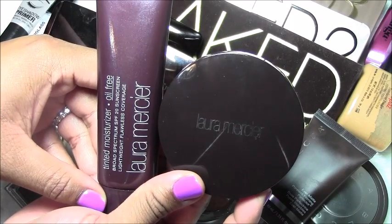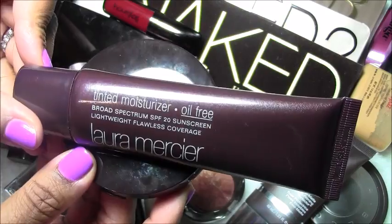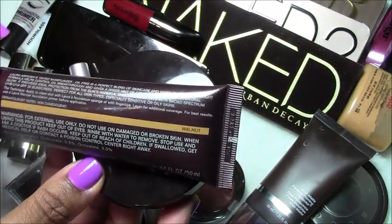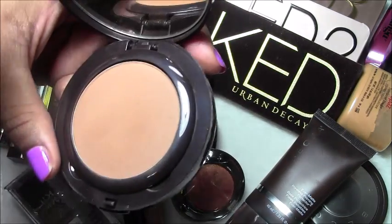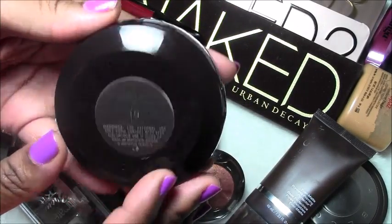For my foundation this week, I'm going to be using these two products by Laura Mercier. The first item is my tinted moisturizer. It is oil-free and I'm going to be using it in the color Walnut. And then the Smooth Finish Foundation Pressed Powder. This is what it looks like. And I'm going to be using it in the color 19.